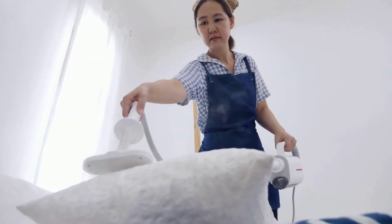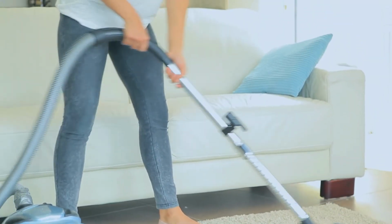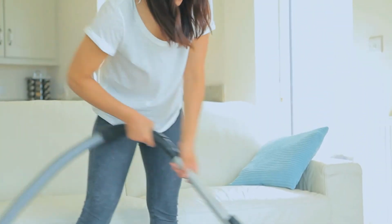As you can see, cleaning with steam has its benefits. Consider them all and incorporate this method into your home cleaning efforts to reap the benefits.